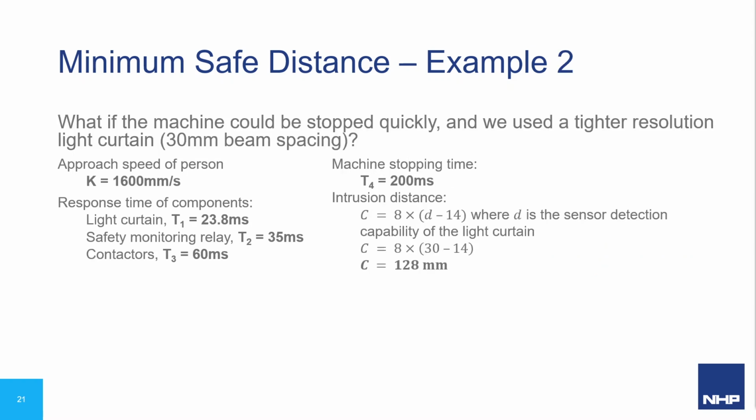Maybe we don't have to. What if we could change some of the processes and stop our machine a bit quicker, and perhaps use a different type of light curtain with tighter spacing between the beams? Let's work this out again. We have the same approach speed, that hasn't changed. We're using different light curtains though, so from the manufacturer we've ascertained that the response time for these light curtains is 23.8 milliseconds, a bit longer than before, but let's keep working through the exercise.